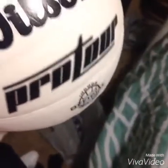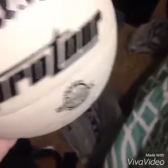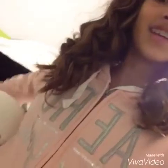So I just opened up the Wilson Pro Tour volleyball, and it's an official indoor volleyball, so it's really nice. I like it. Yeah, so 10 out of 10. So everything I got, I am really satisfied with. Everything's so comfortable, especially the Forever 21 shorts. And tomorrow, I will do a getting ready for my first volleyball practice. Yes, the first, and it's on Monday, so.